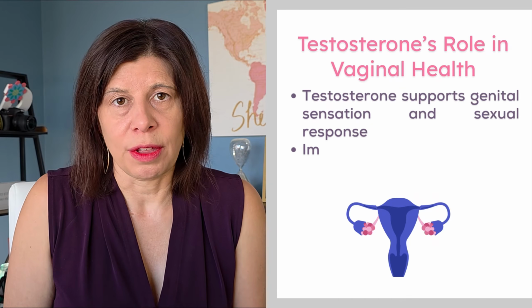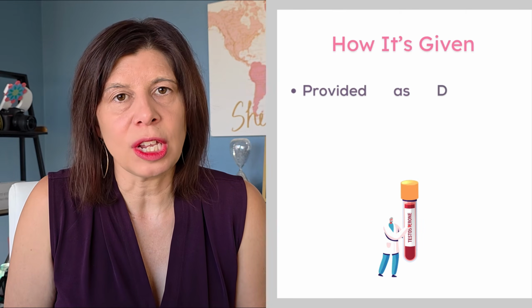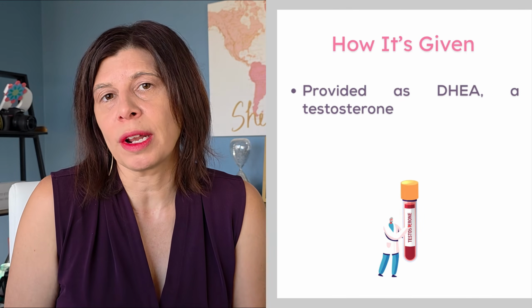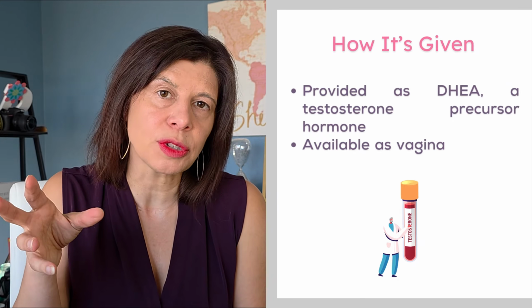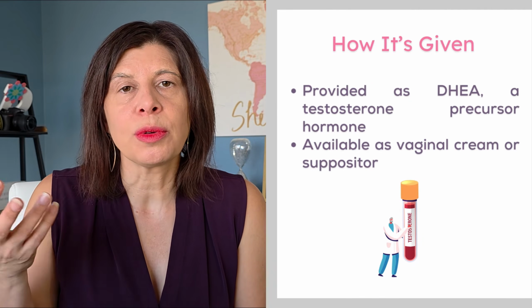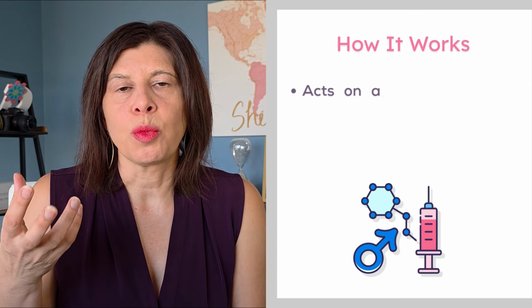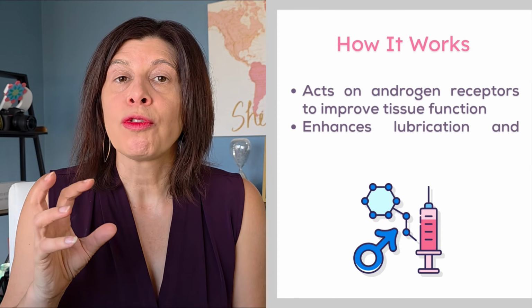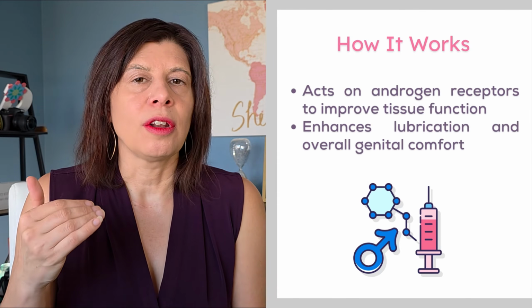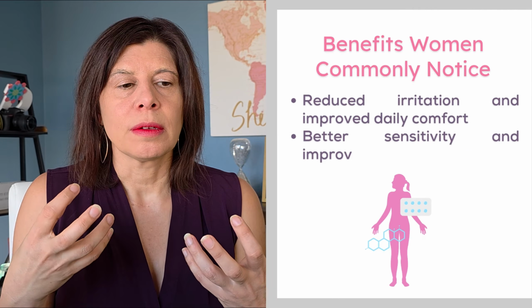Testosterone also is a very effective option as well. And we give that in the form of DHEA. There are actual products that are FDA approved that have DHEA, which is a precursor to testosterone. And that can be given also in the vagina as a cream or suppository. And that also works at the androgen receptors to help improve sensation, flow to the genitalia. And a lot of women actually notice that they have less symptoms of irritation.